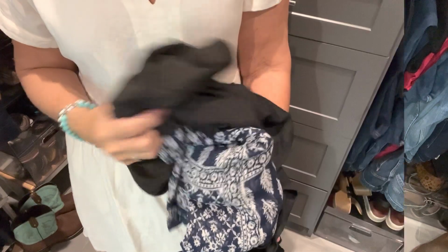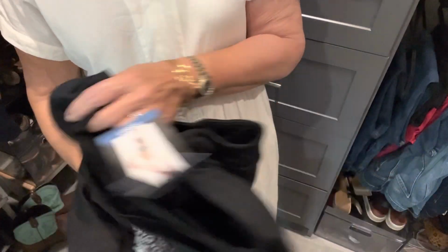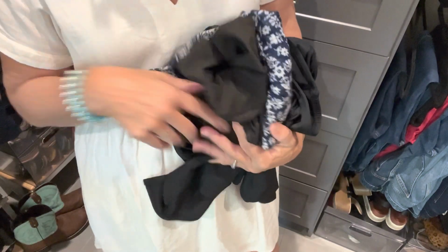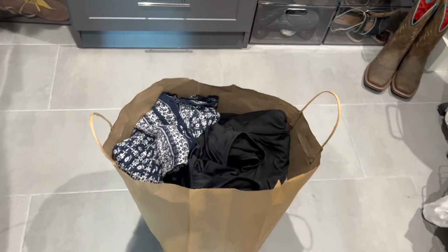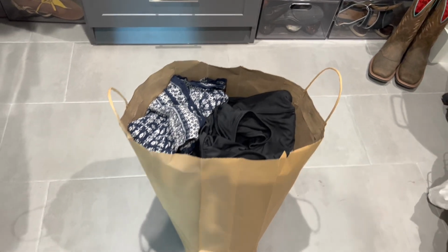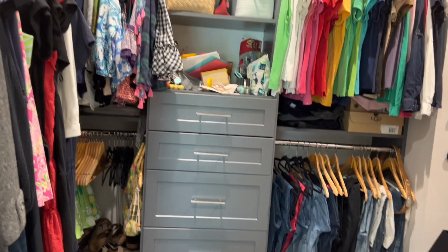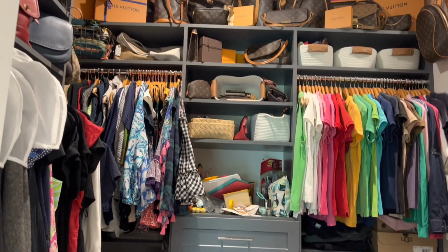I did go through my swimsuits when I folded them up and got rid of quite a number of them. This one still has tags. But I'm going to donate these so that someone else can enjoy them. This bag is full of clothing I pulled out of this closet to donate. So I'm slowly going through everything to see what I can get rid of and give to someone who could use it.